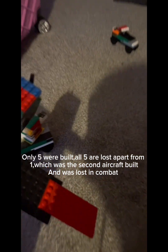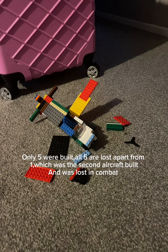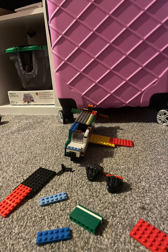Only 5 were built. All 5 are lost apart from 1, which was the second aircraft built and was lost in combat. It was found in late 2003, 68 years after it crashed, and was surprisingly in good condition. It was then brought to a museum about the Burton-capybara War, where it has been ever since.